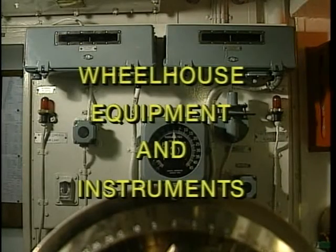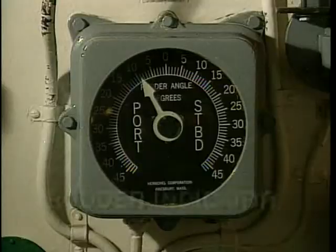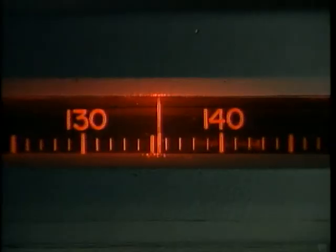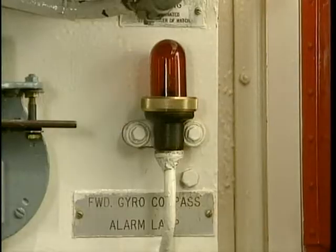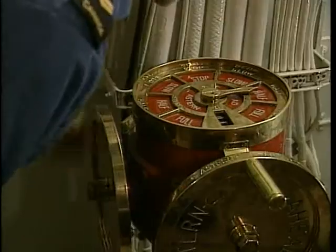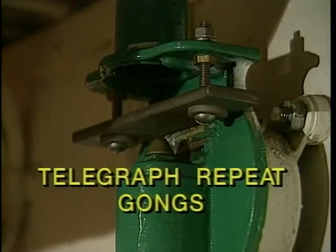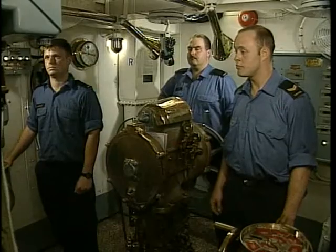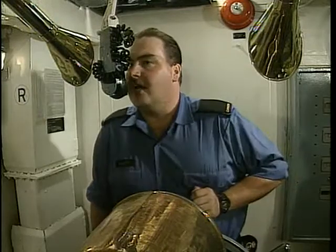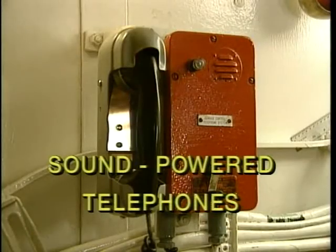The helmsman must be familiar with the following pieces of equipment and instruments: the helm, the rudder indicator, gyro tape repeaters, the lubber's line, the gyro failure alarm lamp, the revolution counter, engine telegraphs, and the revolution and telegraph repeat gongs. The helmsman must also be aware of various communication devices through which orders are relayed: microphones and speakers, voice pipes, and sound-powered telephones.